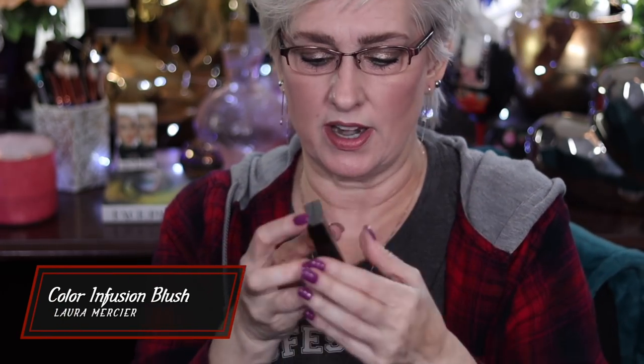These are the Laura Mercier Color Infusion Blushes, and I have them all, thanks to Laura Mercier. But the one I'm showing you, the one that is my favorite, is this one, and I bought that one. Okay, so this is Sangria. Ooh, these blushes are so natural looking, so pretty. They blend out so easily. The cream ones are beautiful as well. Laura Mercier can do no wrong when it comes to blush. You're not going to be making a mistake if you get a Laura Mercier blush. I gotta tell you, I like them more than Lancome.